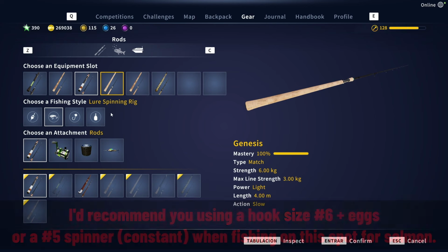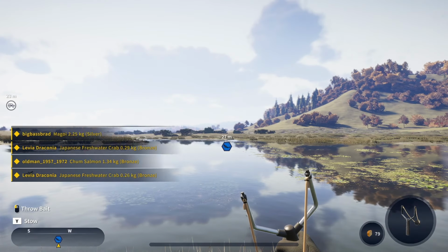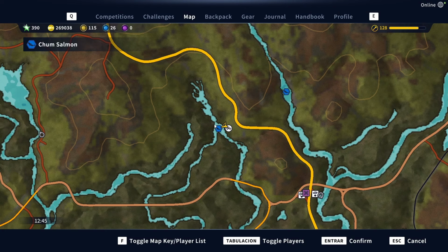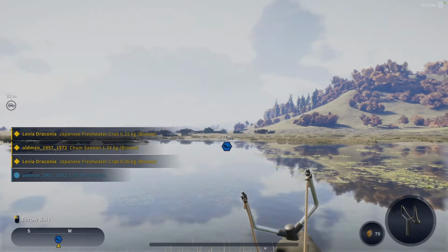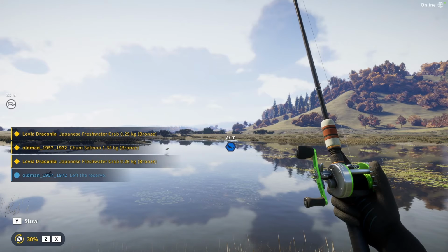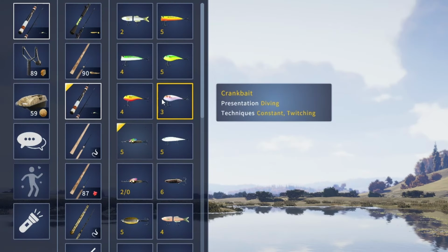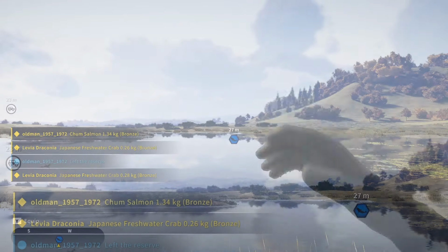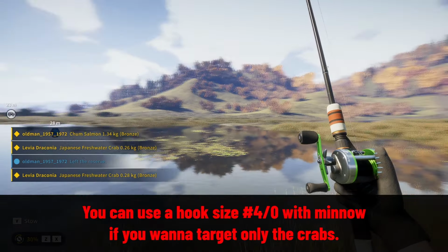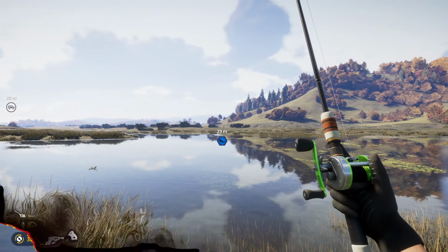But if you prefer to use lures, what I would suggest is to use something like a number 6 or a number 5 spinner and simply cast all over this area trying to catch as many fish as possible. The main advantage of using a spinner is mainly to avoid the crabs if you find them annoying. And another option you have, if you wanna target the white spotted char instead, is to use something like a number 5 popper. This location is, in my experience, far from being consistent, so don't expect a great number of bites every time you visit it.